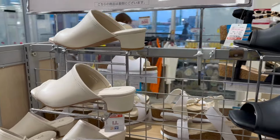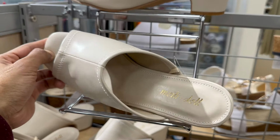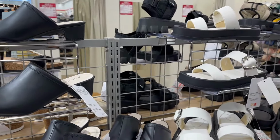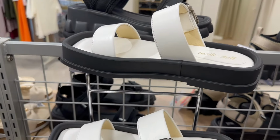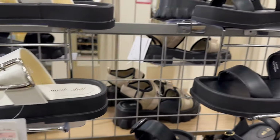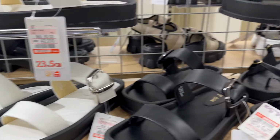We are still in the footwear section, and now we'll look at a few more sandals that are definitely not meant for the beach. You'll notice that the majority of the colors are neutral. They are either black, beige, brown, or a mixture of those colors, because these are the most popular colors that you'll see around Japan. These ones are priced below 2,500 yen, and the largest size that I saw was the 24.5, like the previous ones.